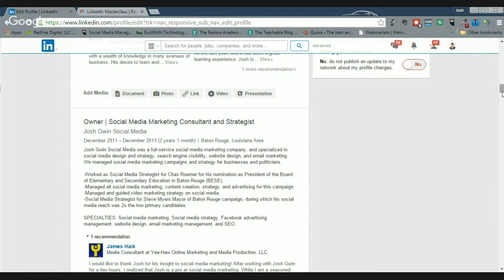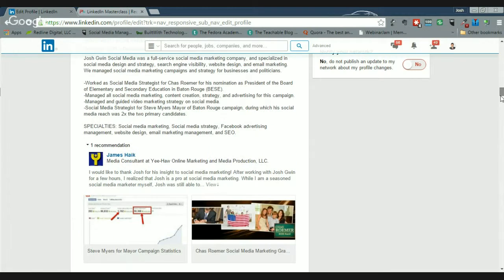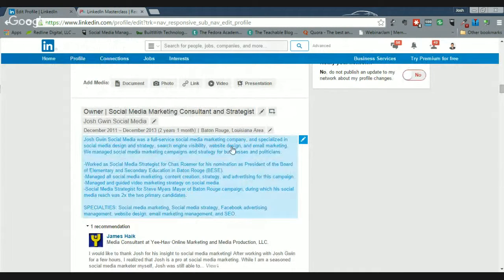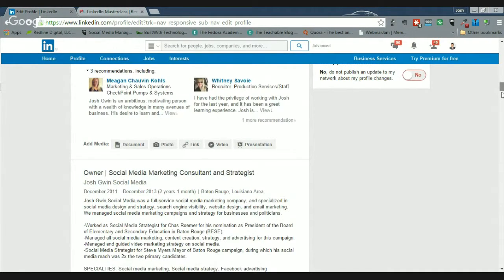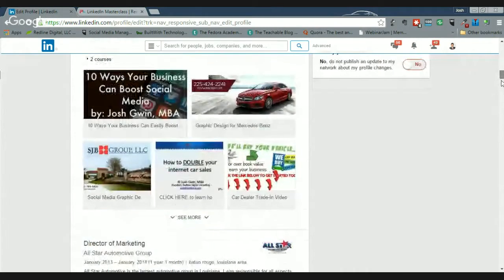Well, once I finally went in and edited this, added a specialty section, added some things that I did, and then also added, because I worked with a couple of political campaigns, some of these featured images, and I'll show you how to add this in a second. Added these pictures of work that I had done, my LinkedIn profile jumped significantly. And the only thing that I can figure was that by adding all of these keywords, again, you see social media marketing, social media design, social media strategy, search engine visibility, website design, all of these keywords helped to boost my rank even higher in LinkedIn. So that's been significant. Since I mentioned this, I'll go ahead and show you how to do this.